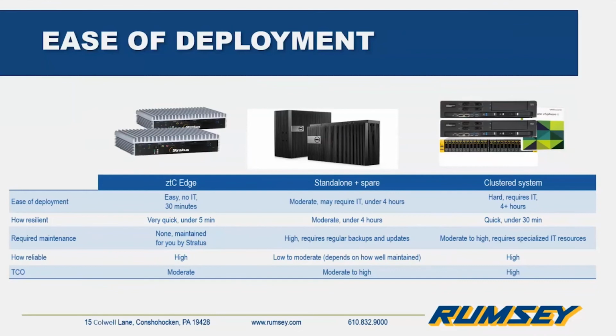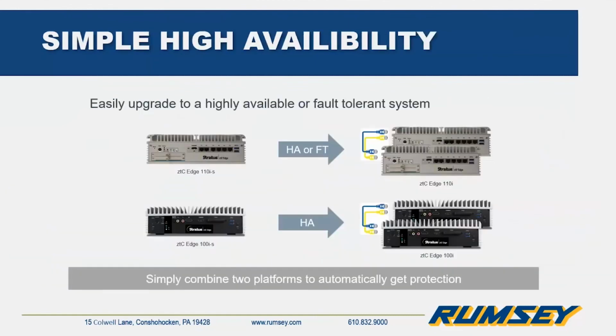And then we go all the way up to the highly clustered IT-centric solution. And that's been our traditional method of deploying larger systems. And it still is a viable option. This may be part of it. If the system's large enough, it may justify that type of infrastructure, and that's fine. And if your network can accommodate it, then that is a very good option also. But this is what it is in a nutshell. And as you can see, you can take either a single unit. There's 2 models available at this point, a 100 and 110. And they can be made either high availability or fault tolerant.